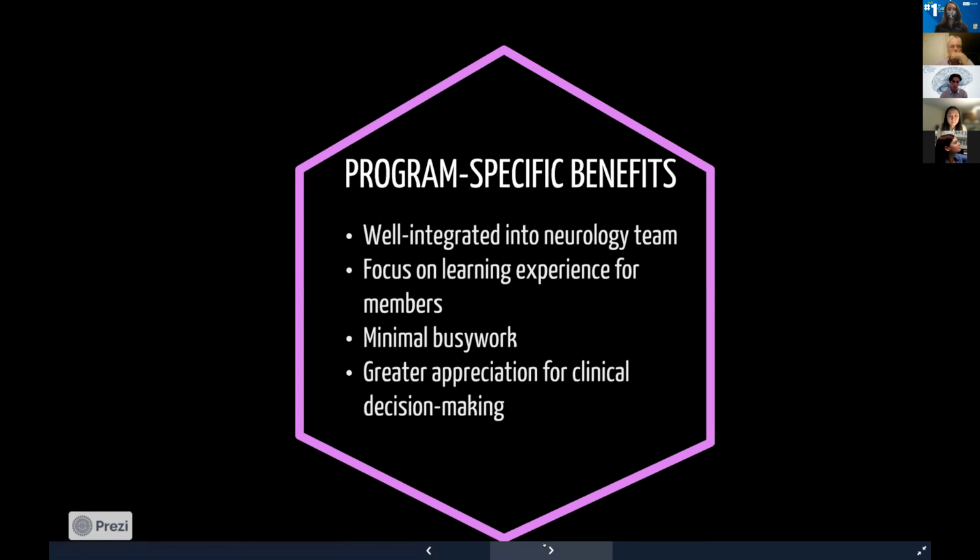Now, some more specific benefits of joining Student Stroke Team are that we are truly well integrated into the neurology team. We really play a valuable role in the ED. We are helping residents enroll patients in clinical trials. We're taking down valuable information, and you really feel like you're part of the stroke team and part of the treatment process for these patients. You're not actually diagnosing and not actually treating. That is the responsibility of the physicians, but you're there taking down pertinent medical information, and you really feel like you're playing an important role in the neurology team.